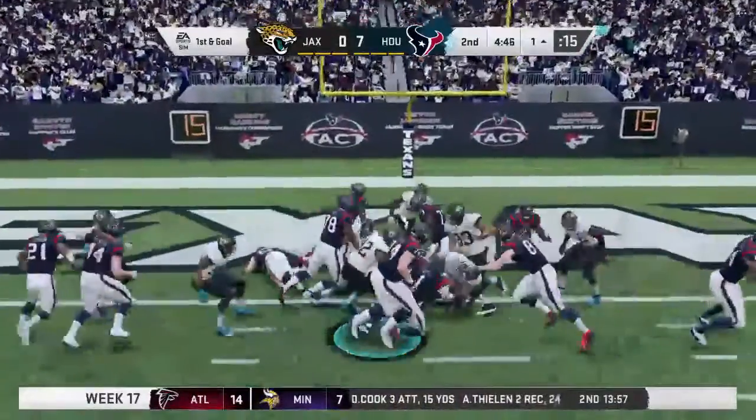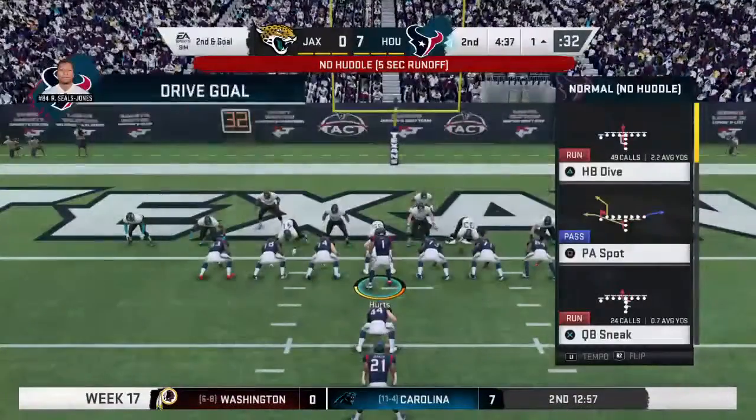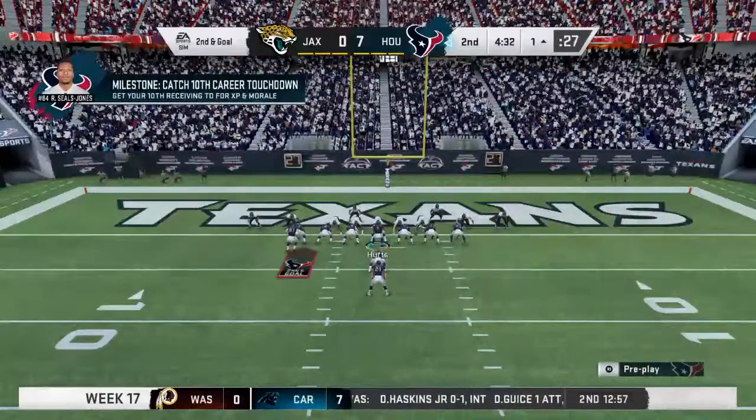It's 1st and goal. And he's going to be hemmed in and brought down right at the line of scrimmage. No gain there as he kept it himself at 2nd down. Let's go. Let's go.